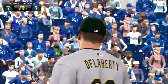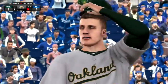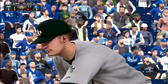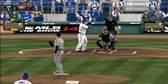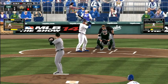Swing and a miss on the sinker, a ball and a strike. And you know, his changeup and sinker sort of do the same thing. They both drop off the table pretty good at the end. The only difference is he usually wants you to hit his sinker, and he wants you to swing and miss at the changeup. Bases are loaded with only 1 out.